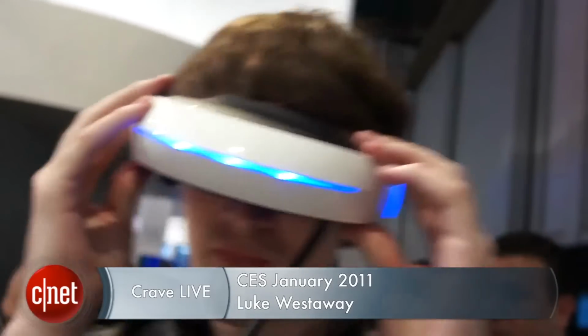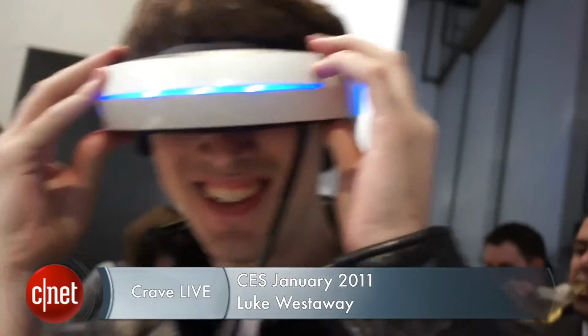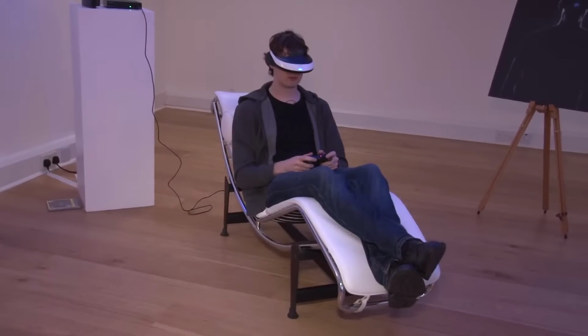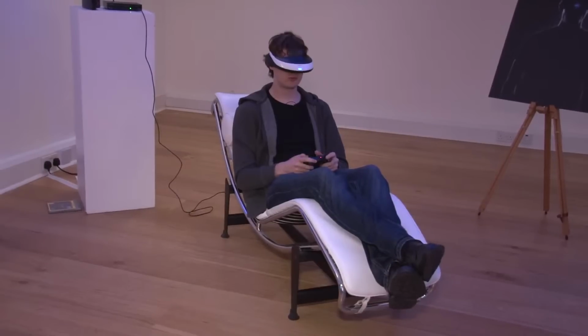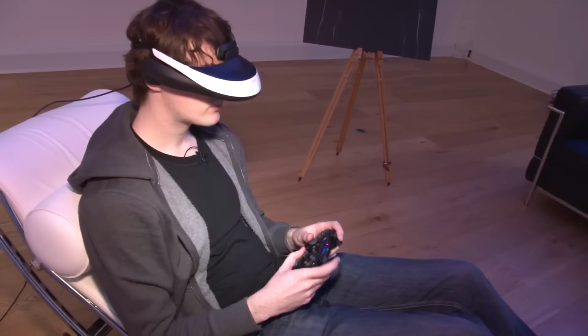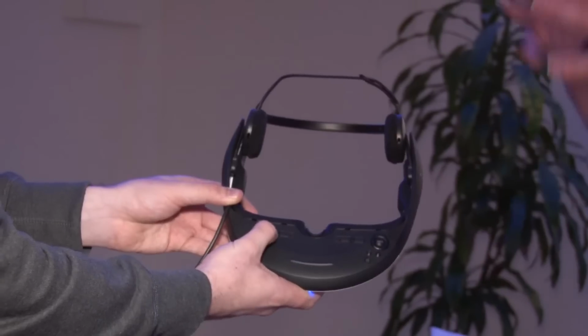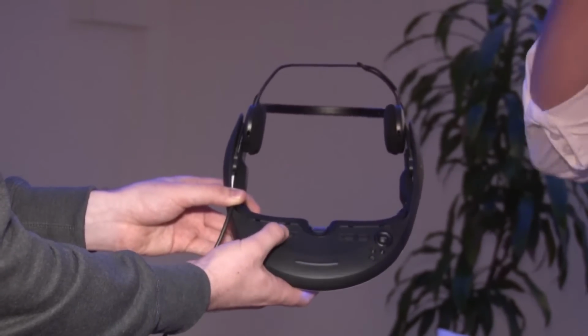We saw it in an early prototype stage nearly a year ago. So, was it worth the wait? Well, it is comfortable, and even though the headset itself is quite hefty, it didn't feel like it was weighing us down too much. The strap seemed easy to adjust even when you're wearing it, and these control buttons along the bottom are easy to find with your fingers.